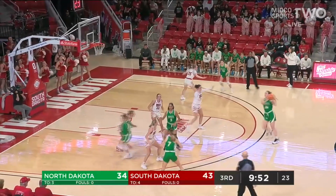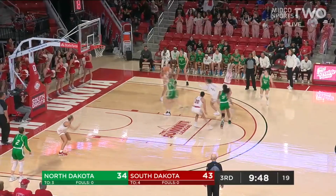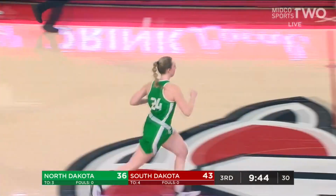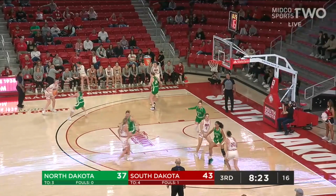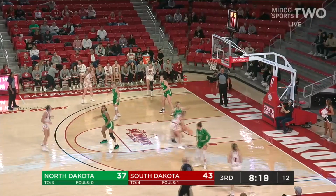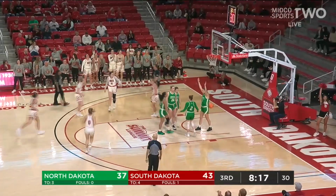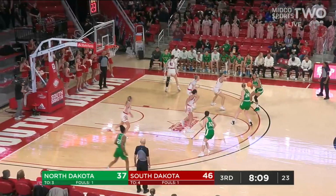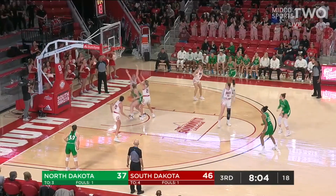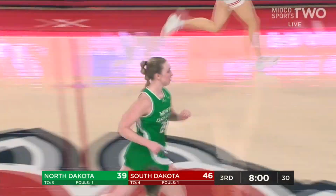The only lead of the day for the Fighting Hawks was back in the earliest part of this game. Oh, good slip. And a nice finish inside as Walker Demers. How much more difficult can North Dakota make life for Grace Larkins? That'll probably be a huge part of the story down the stretch here. But Larkins sees that and raises an and 1. Demers going to work inside, and a nice finish between the 2 defenders for Demers. So a couple of baskets for her.